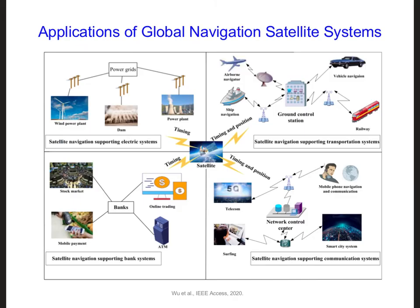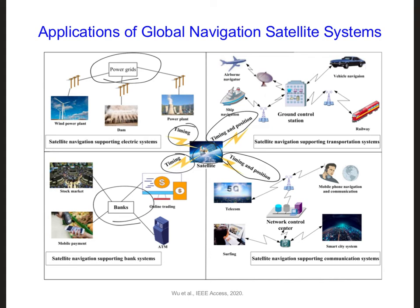GPS spoofing, of course, is a big concern since society is relying more and more on signals transmitted by GNSS satellites in order to function. For example, electric power grids and banks rely on timing information from satellites. So here they get timing information. Here's the satellite in the middle. And cars, trains, ships, airplanes, cell phones, the internet, and smart electrical systems rely on both timing and position information. So what can we do about this? How can we ensure that people and systems are getting reliable PNT data?